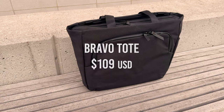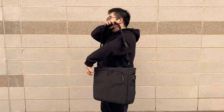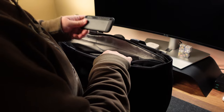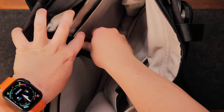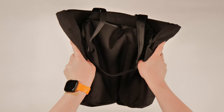The Bravo is currently Alpaka's only tote that's dedicated for work or school. Unlike the Elements tote that prioritizes convenience, the Bravo tote emphasizes organization and everything having its own place. The tote has a sleek, casual aesthetic and functional interior. One crucial difference between the two is that the Elements tote is packable, whereas the Bravo tote is heavier, more structured, and rigid in comparison.